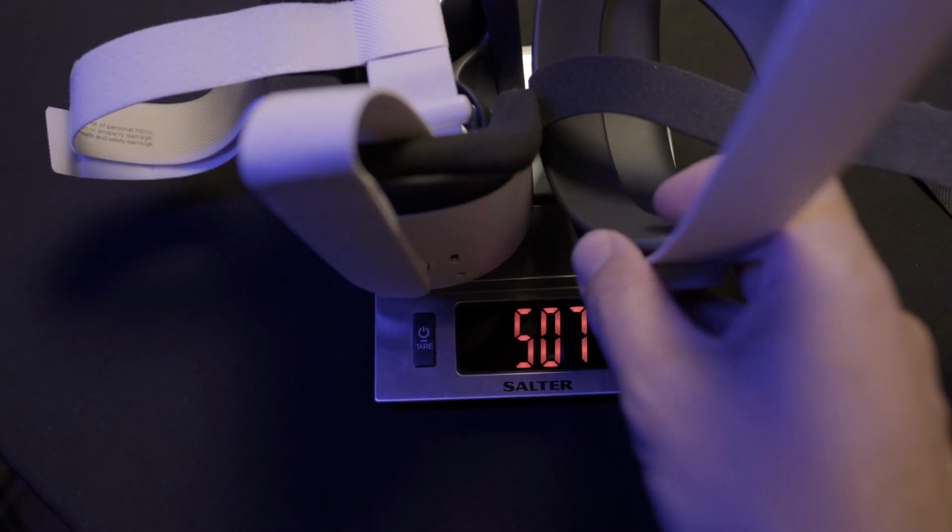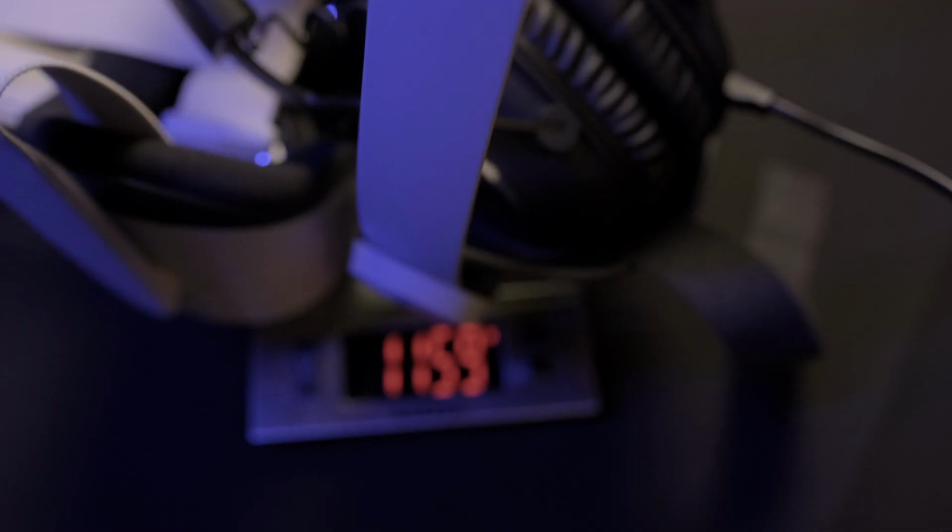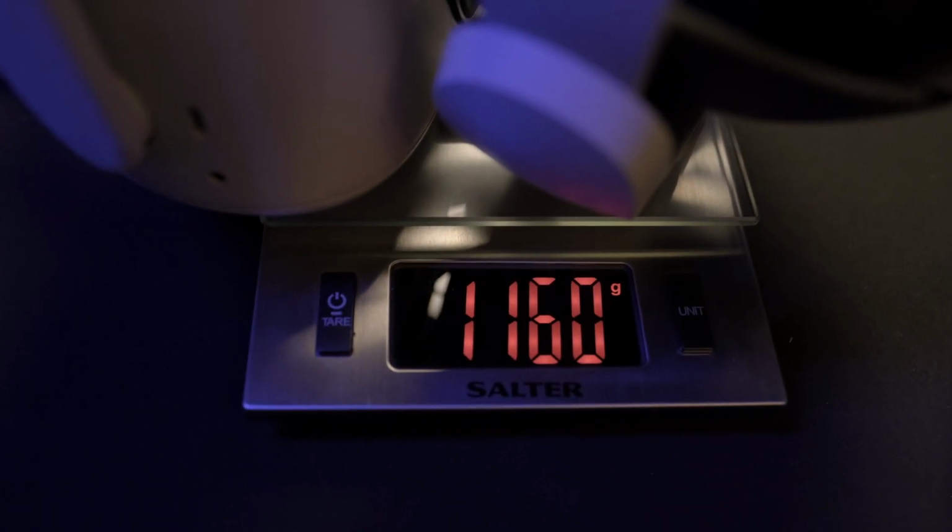Now, if you add the Elite strap plus the battery pack, it does balance the headset out, but overall, you're still increasing the weight, so it adds to the discomfort during extended gaming sessions.